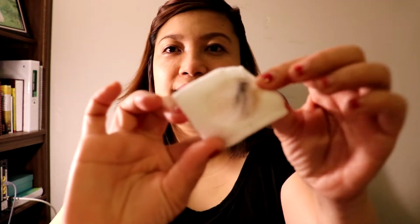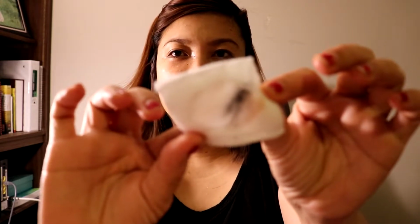And I must say I love this product in removing the mascara, because mostly mascaras are hard to remove. And with this one, simple as that. And there you go. Okay, removing my mascara. There, see that black residue?